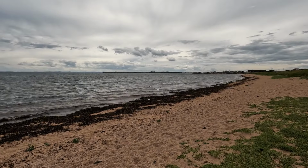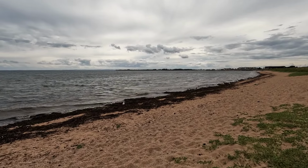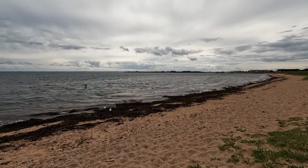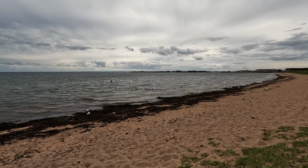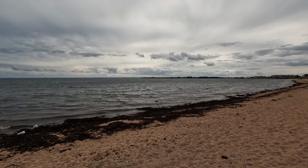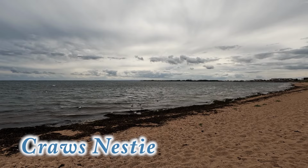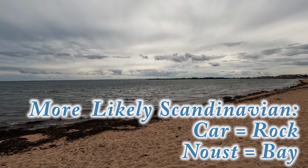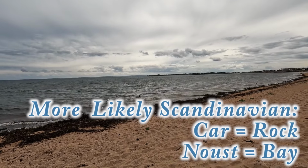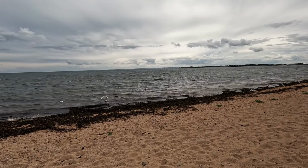Now, what does Carusi mean? Some suggest that Carusi means crow's nest in either Old Scots or some kind of Norse language. I'm not sure, I read that somewhere. So you've got to think about Carusi, crow's nesty, something like that at least. Anyway, today, not seeing an awful lot of crows, but what we are seeing is a lot of seagulls, and a lot of fledgling seagulls.